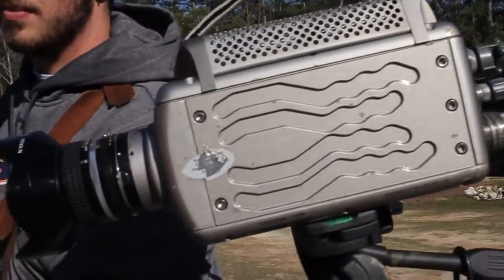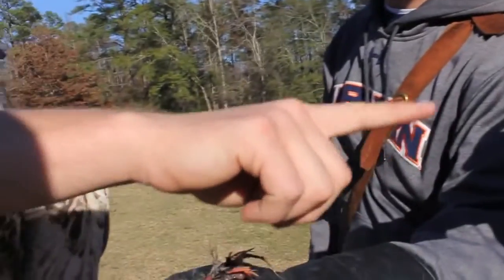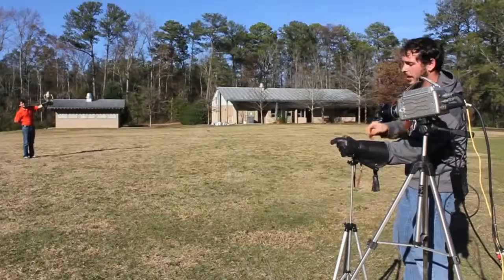What we're gonna do is the bird's gonna fly in here and get this piece of meat, and then if you look at the lens, it's got a big bulbous on the outside there. That's a special type of lens so we can get this exact point of impact. So let's see what happens. Nadira, up.